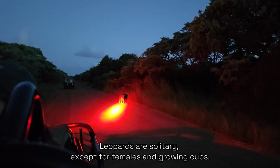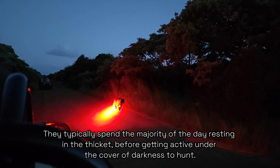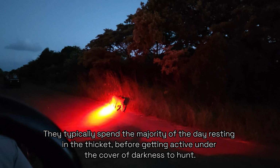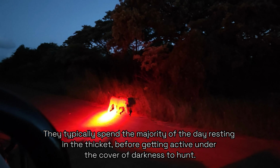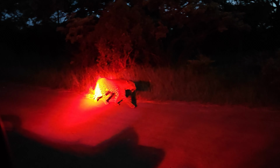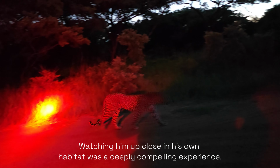Leopards are solitary, except for females and growing cubs. They typically spend the majority of the day resting in the thicket before getting active under the cover of darkness to hunt. Watching him up close in his own habitat is such a deeply compelling experience.